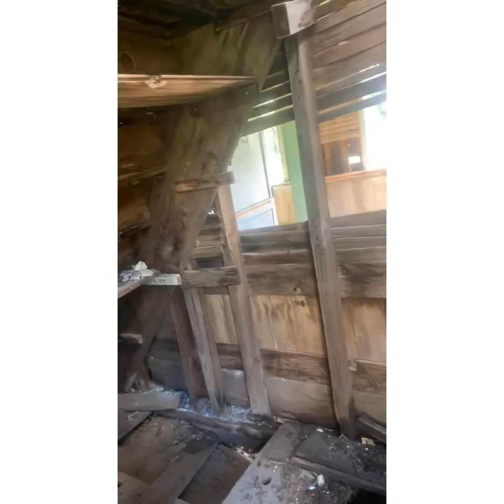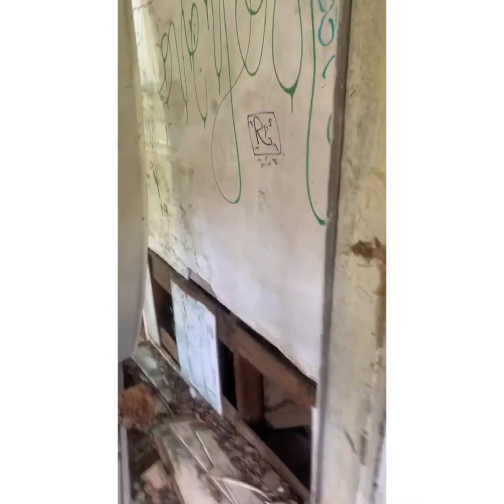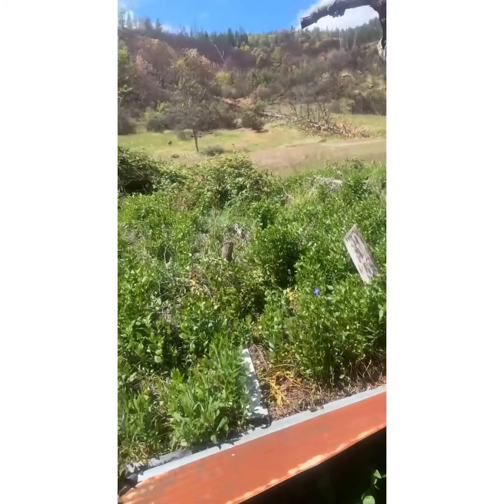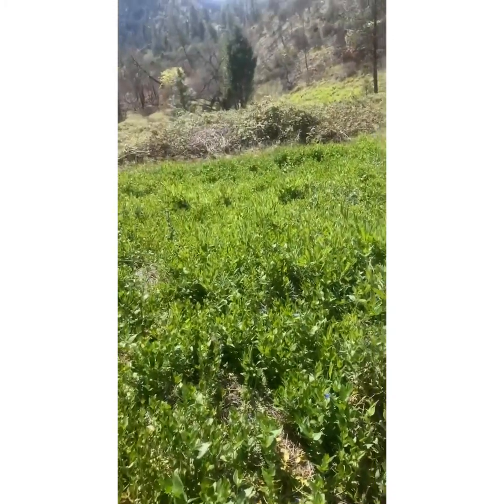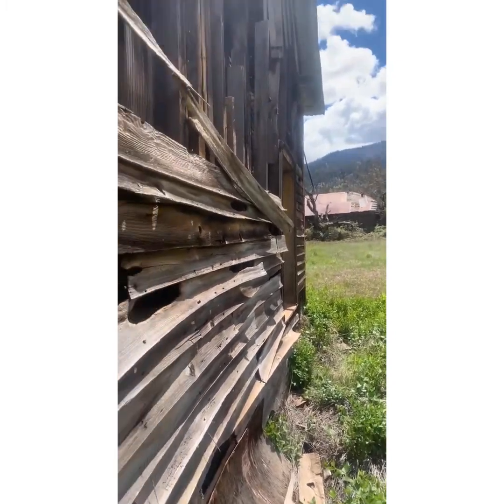Oh my God, somebody's coming. Oh shit. Shit, somebody's coming. Probably someone else exploring just like me.